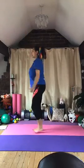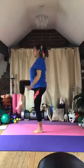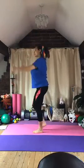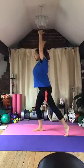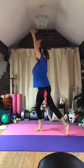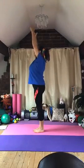Let's repeat that again. 4, 3, 2, and 1. And have a little go on the other side. Think about your movement again mindfully. Tapping in if it just feels a bit unsteady. Excellent. Let's roll these arms up, back, down and around.